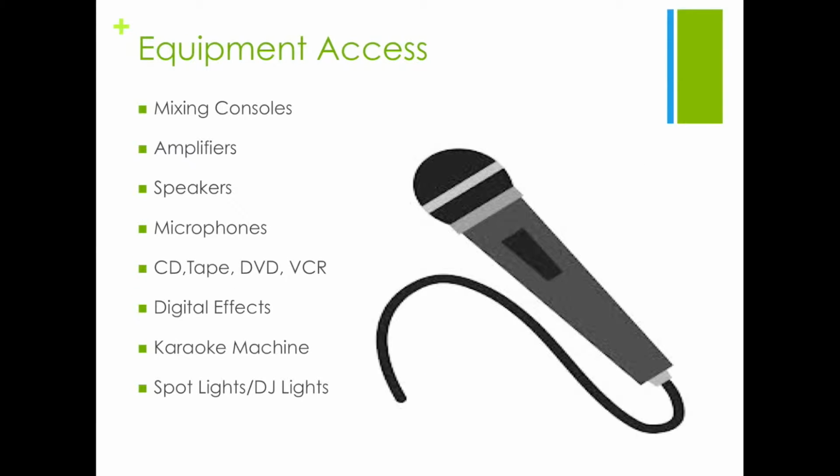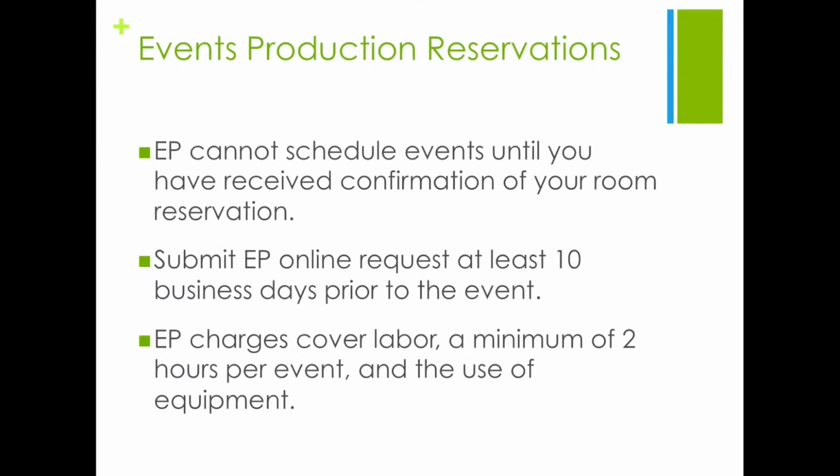Some examples of equipment that EP can provide you are mixing consoles, amplifiers, speakers, microphones, CDs, tapes, DVDs, VCRs, digital effects, karaoke machines, and spot and DJ lights. EP will not accept requests for equipment until after your event has been fully confirmed by events management. It is important to submit your EP request as soon as your event location is confirmed.